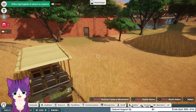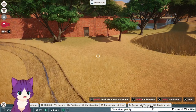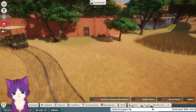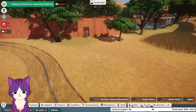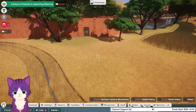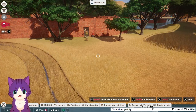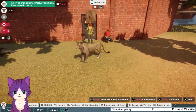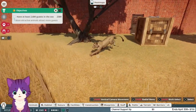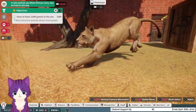I have already assigned a zookeeper to this habitat, so let's see. Fixing the wall. Here comes the lion. Oh, you're beautiful! Look at that. Mid-run.